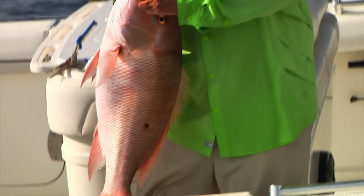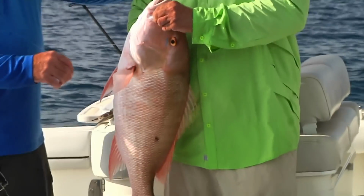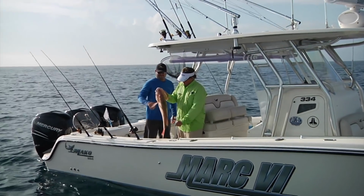And sure enough, got him up. I had a real light 30-pound fluorocarbon leader with a small circle hook. That beautiful mutton snapper popped up, and I think it scaled out at 16 pounds. Truly one of the most highly sought after snapper species that you can target here in Marathon.